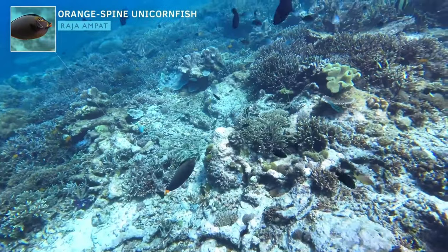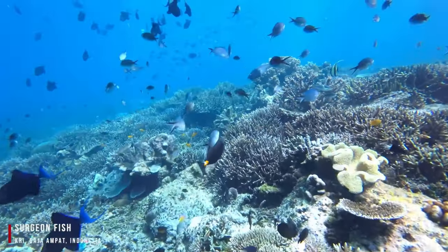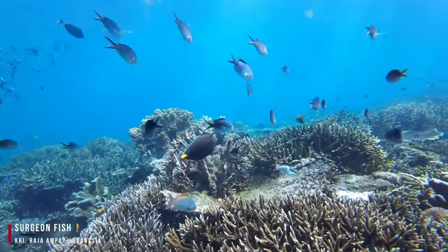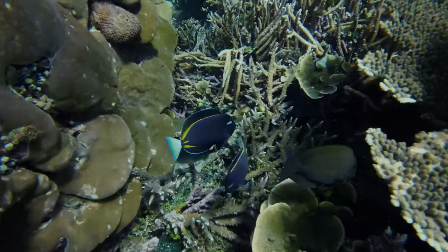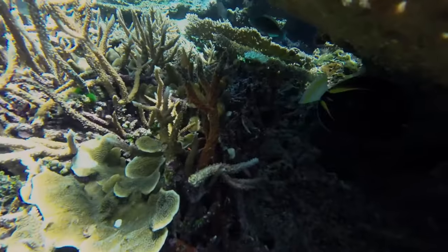A beautiful but very dangerous surgeonfish swimming. You can see it has those orange spines at the base of its tail, and this means that it is very determined and aggressive. It doesn't like us very much, apparently.